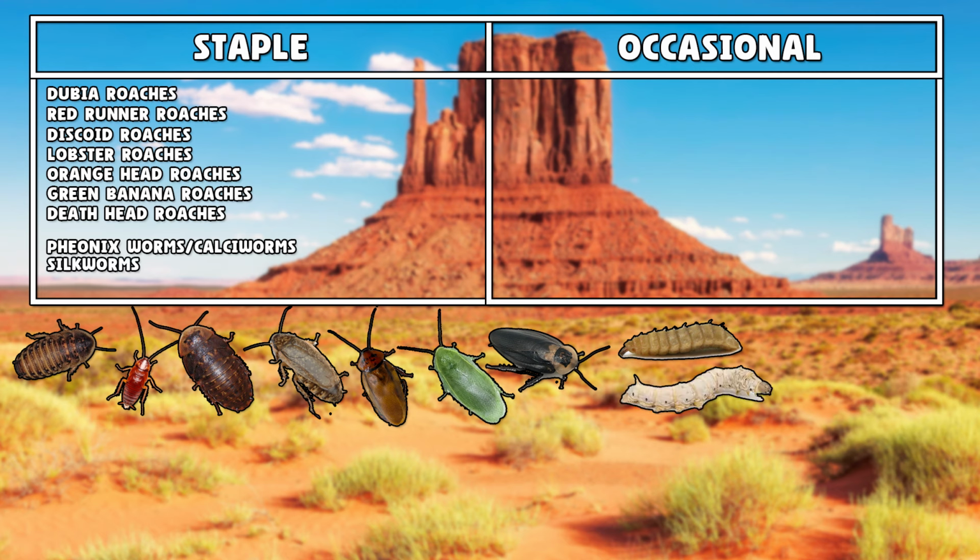We also have silkworms, which are the larval form of the silk moth, famously used to make silk products in China. Now these are incredibly low in fat and are good in other nutrients. Some people describe them as the perfect feeder, and I don't believe in such a thing because I believe in a varied diet, but they are a very good thing to include as a staple part of your bearded dragon's diet.